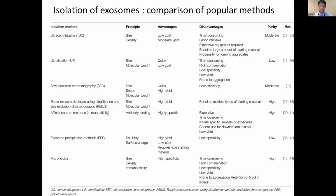So if you're already isolating a specific subset of exosomes, and we do not know the entire payload of all exosomes, unless you are affected in that, other subsets will not influence the conclusion. The conclusion that you may derive may be very different from what is happening within the tumor microenvironment. So looking at whole exosome isolate, I think it is a good place to start before you go into an immunoaffinity method, if your hypothesis requires them.